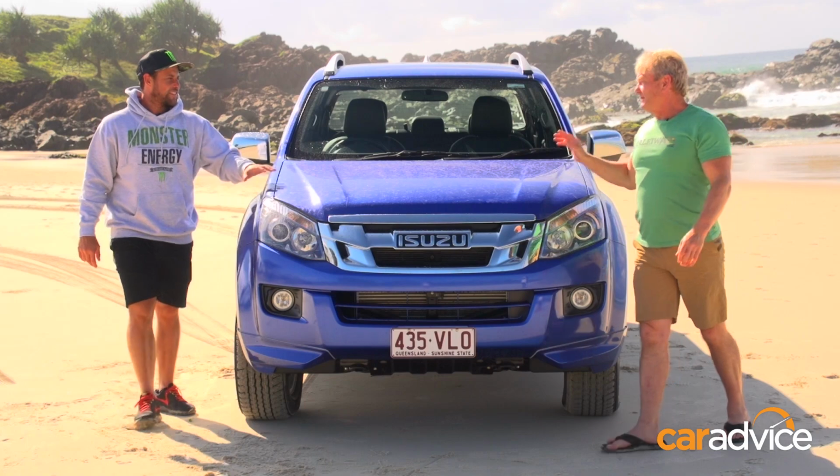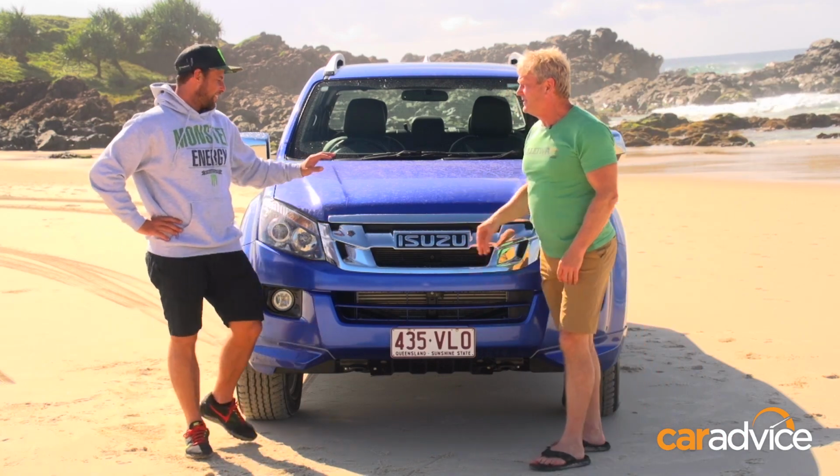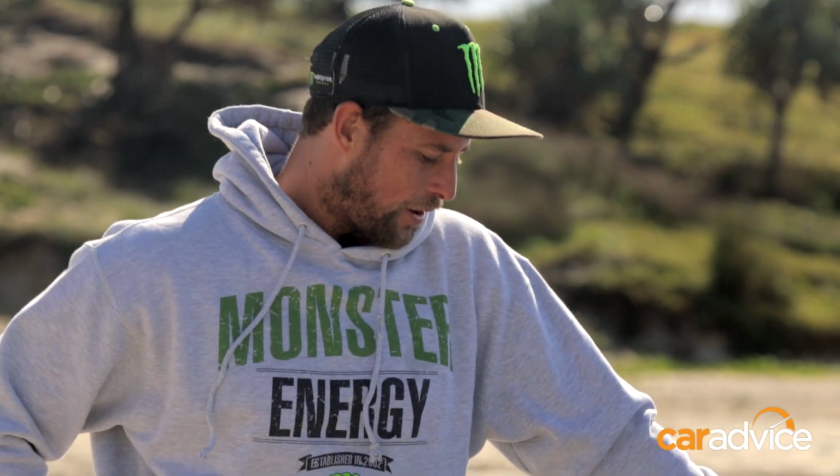So Ryan, you drive a D-MAX. What do you think of this new limited edition X-RUNNER? Yeah, it's awesome. I love the new paint, and the body kit looks awesome.